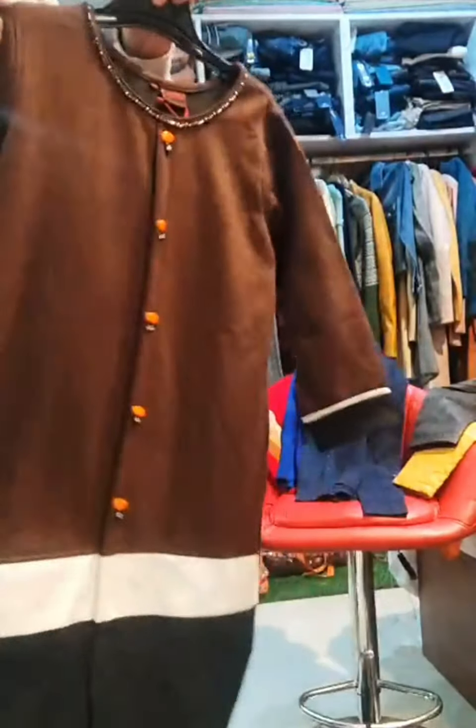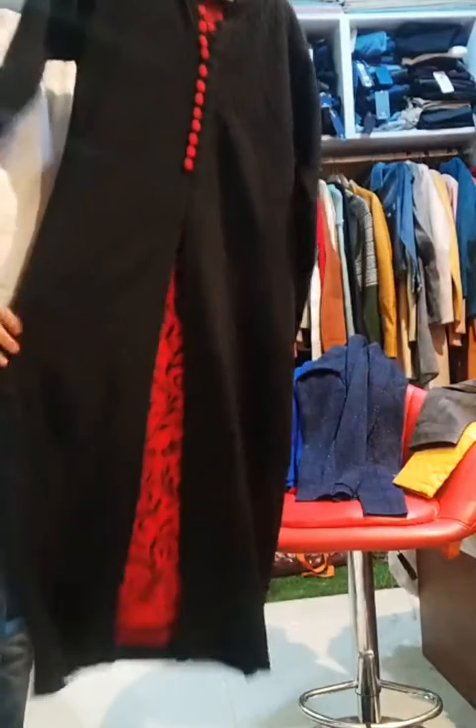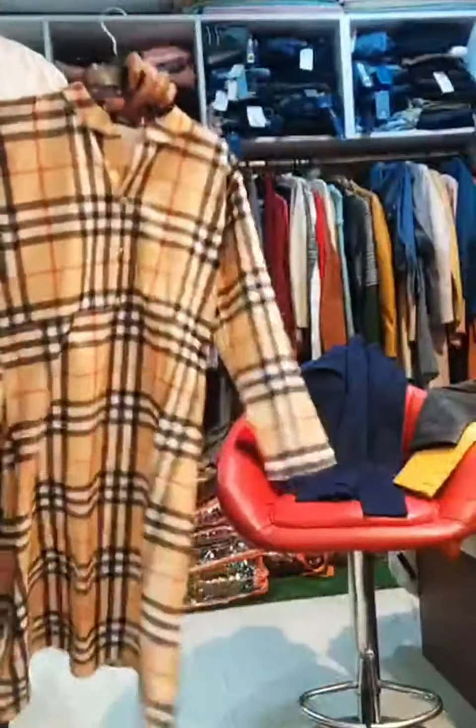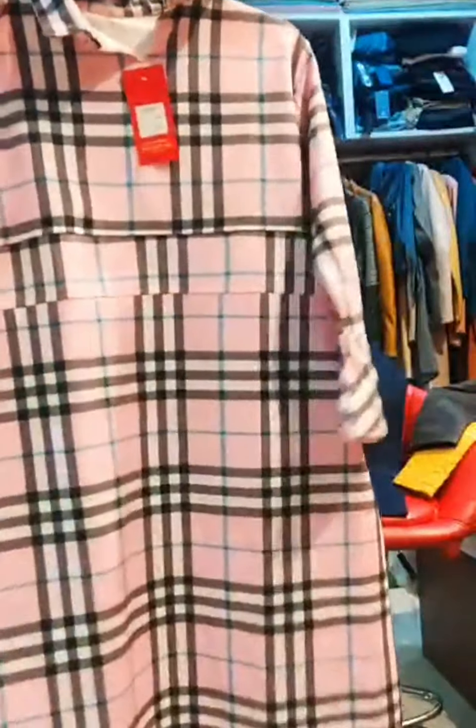Fleece kurti with slits, colors available, 900 only. 900 only, long kurti, full sleeves, imported stuff, 800 only. Pure Shatrapa, 800 only.